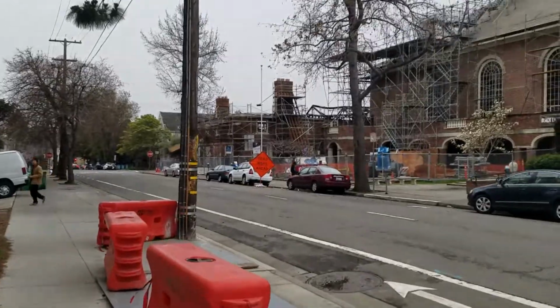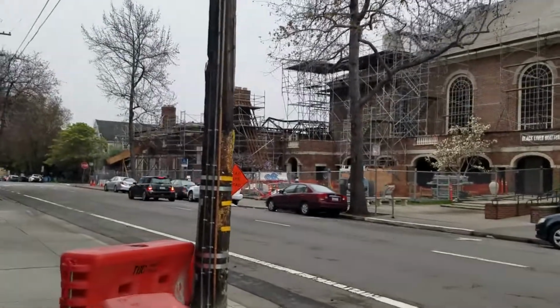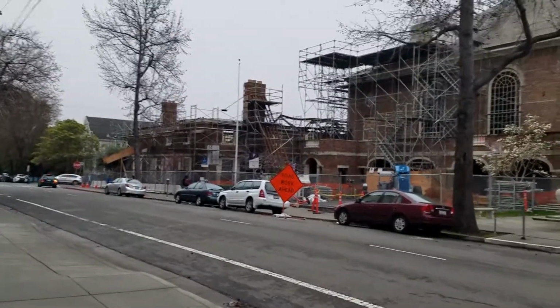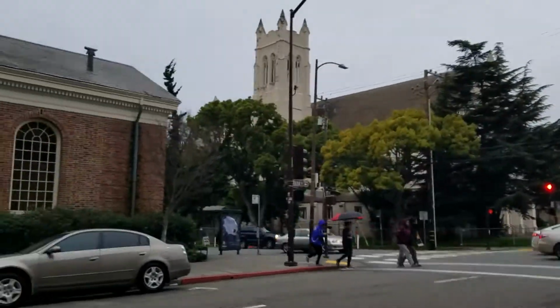And I'm just passing this church. This was a big thing in Berkeley on the news, that somebody set a fire to it, or the whole church burned down or something like that. Looks like they're doing the repairs or tearing it down altogether. But I am definitely off to go find something to eat.